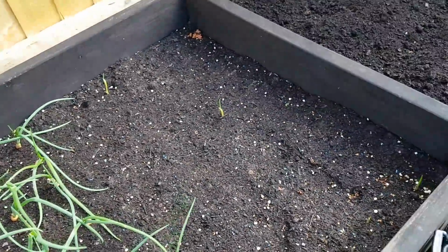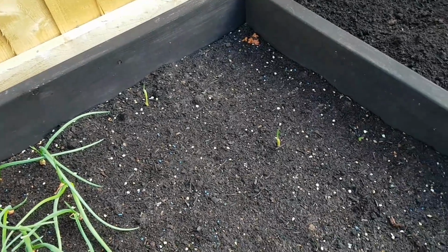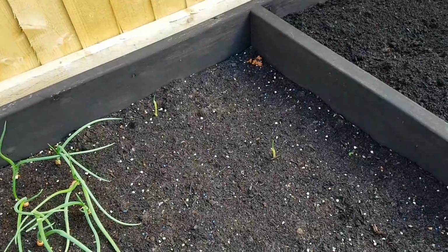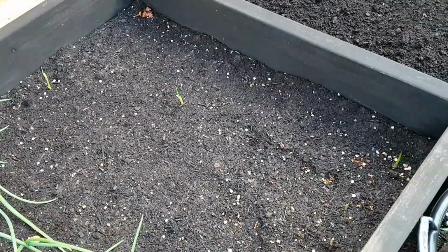What else have we got? My garlic, yay! It's finally coming up. I've only got about 4 pieces come up so far, but it's finally popped through. I gave it a stern talking to. I said, right, you've got 1 more week. If I don't see anything, I'm going to put something else in there. And I think that did the trick.